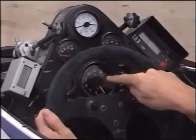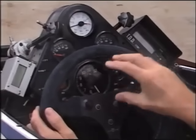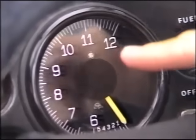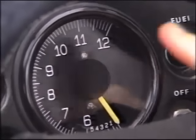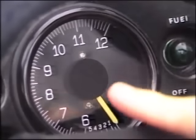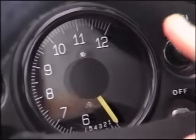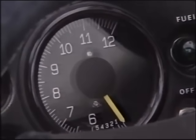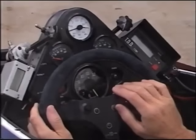The largest one of all, of course, is the rev counter. Just as you in your road cars have to address the speedometer to stay within the limits of the law, the limit for this engine is the speed of the engine. It would go up to about 11,000 revs, for example. Then we have two other gauges.